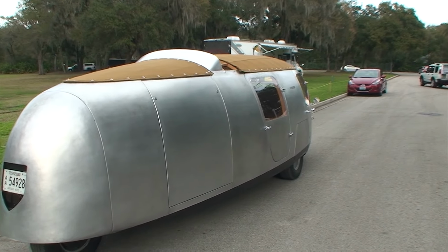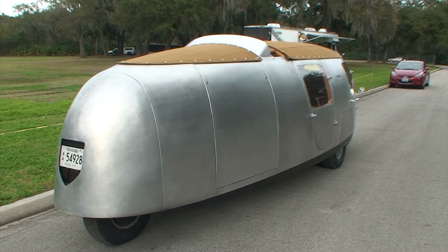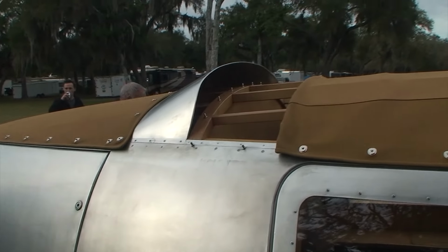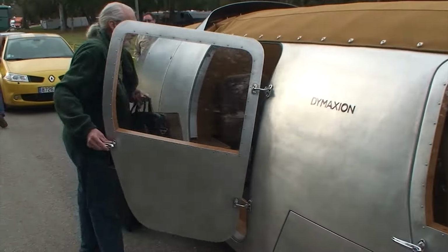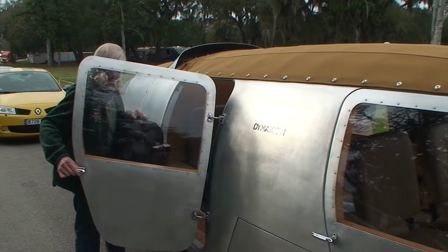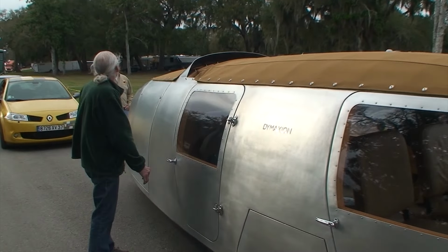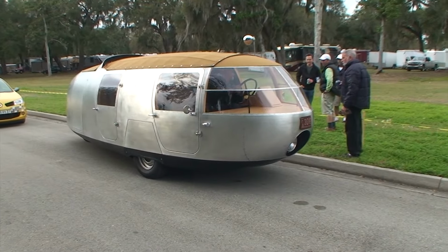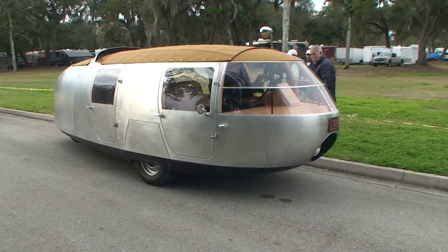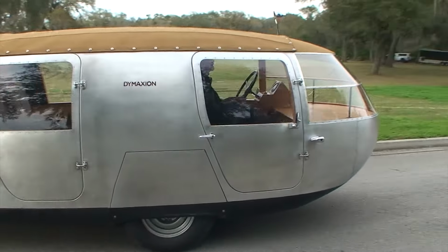There's a bunch of people just standing to the side of my camera. They're admiring this thing. It is unique. Air intake on the roof. See, this is the man of the museum. He builds replicas. He did a propeller car that was here many years ago. Ford V8, front wheel drive. Dymaxion.